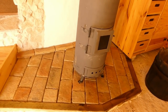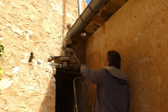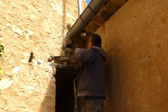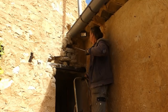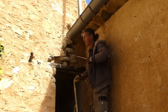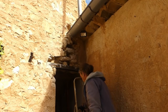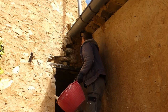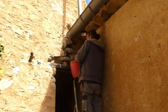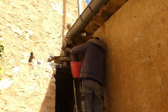Doesn't that look lovely? So the first thing I'm going to do is just wet it all down, spray it, try and get it inside, right in there. Got that one out again. I've got a really stiff mix and I'm literally just going to throw it in, get it to the back. It's a 3-to-1 sand and lime I'm using, 3 parts sand, 1 part lime. There we go.